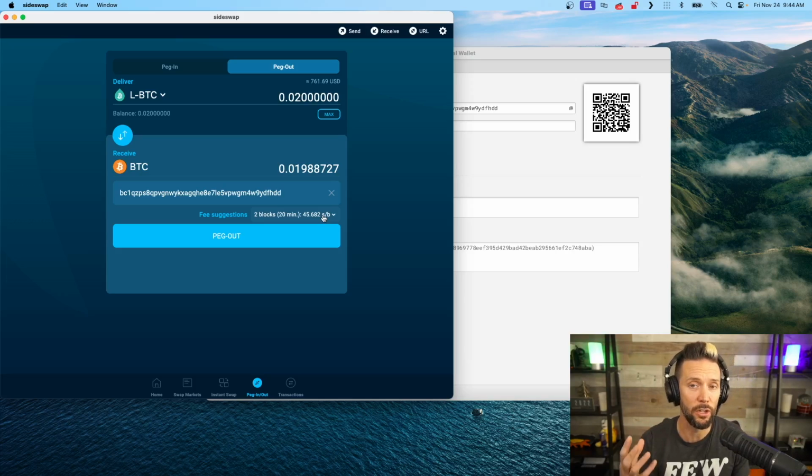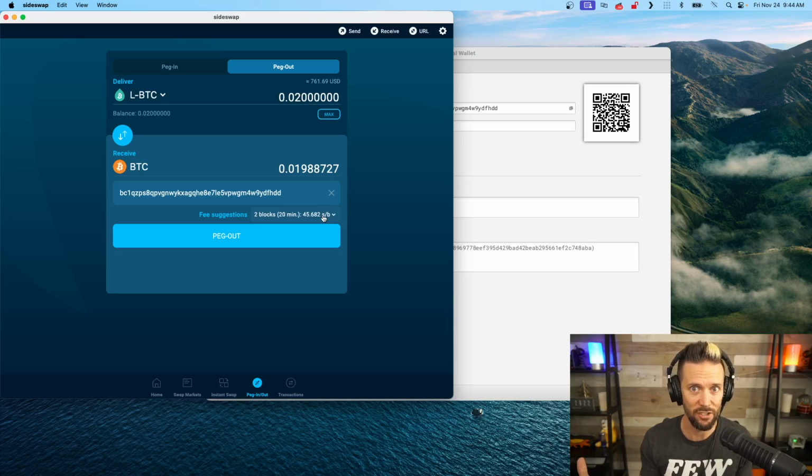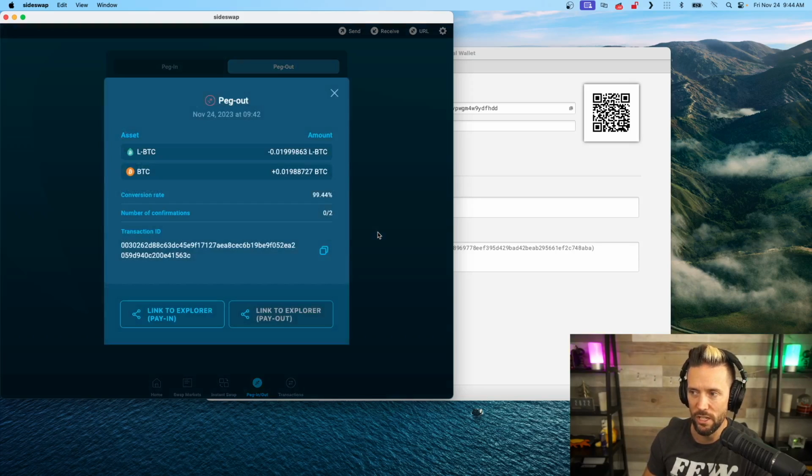So I am incurring an on-chain fee in order to get this into my cold storage. So this is why we let it build up to a certain point until an on-chain fee makes sense economically for us to do so. Okay, I'm going to hit the peg out button. This is a hot wallet, so it should just auto send. And so we can see LBTC going out.